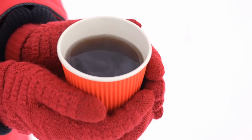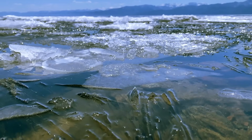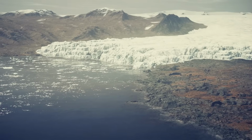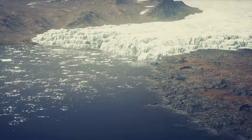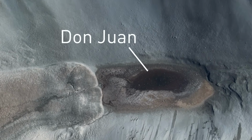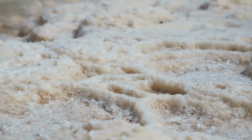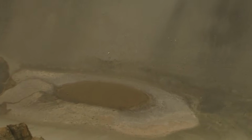It's so cold here that a mug of tea can freeze in a minute. But the lake we want to see doesn't freeze. Although it's not even a lake, but a pond, because of its tiny size and depth of several inches. It resembles a large puddle of icy water. It doesn't freeze because Don Juan Pond is one of the saltiest reservoirs on the planet. Salt prevents water from turning into ice. But the most interesting thing is the lake's origin. Scientists still don't know how it appeared here.